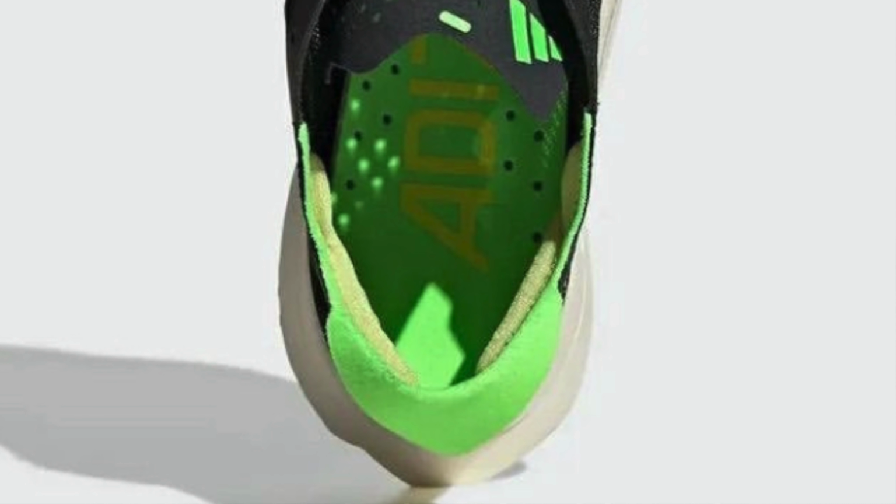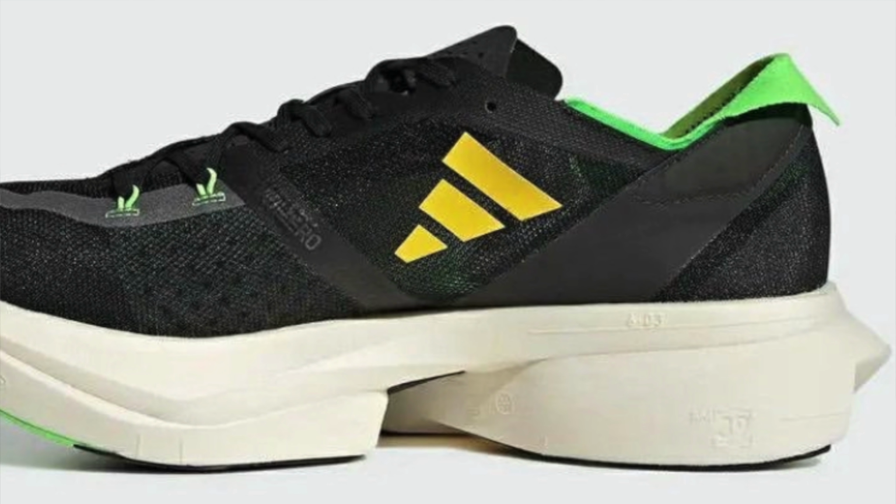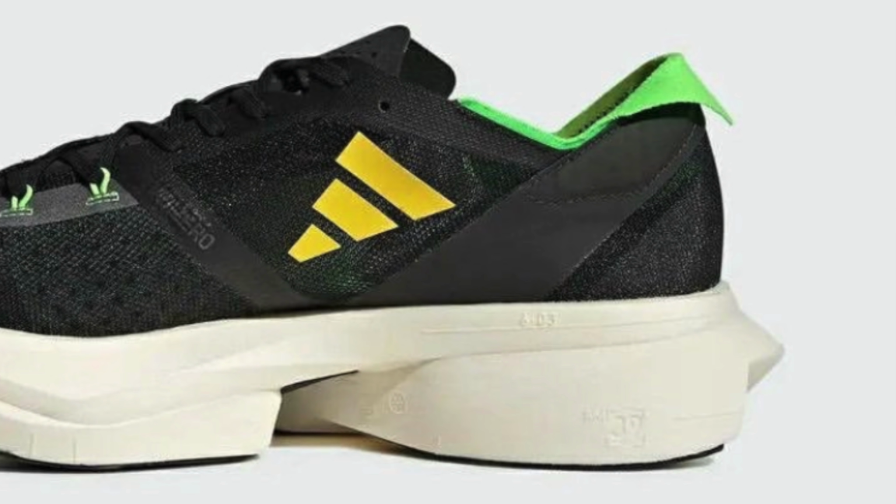As I mentioned earlier, the Lightstrike Pro and those rods just seem to really work for me, certainly at that sort of 10k through to a half marathon distance. Maybe I'll run a full marathon in one of these as well later in the year. One thing I have noted in pretty much all of the Adidas shoes using Lightstrike or Lightstrike Pro recently is that they do need a period of break-in to get the best out of them. I know that now, and I think if I review any more Adidas shoes in the near future, I've got to bear that in mind.